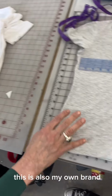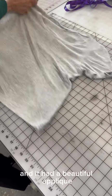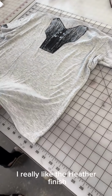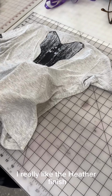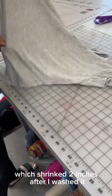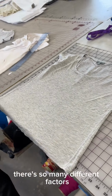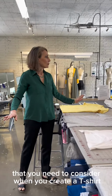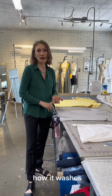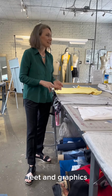Okay, so this is also my own brand, whose fit was really great, and it had a beautiful applique in the back that I designed. I really like the heather finish, but this fabric had a problem where it shrank 2 inches after I washed it, and I never produced it. So there are so many different factors that you need to consider when you create a t-shirt. The fabric, durability, how it washes, and what happens to it after wash, fit, and graphics.